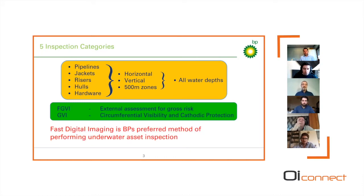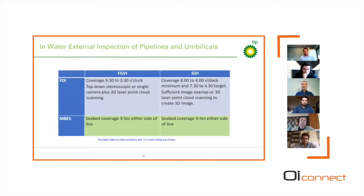And fast digital imaging has become BP's preferred method for performing underwater asset inspection. So BP now has a specification that outlines the minimum requirements for fast GVI and GVI, and they're quoted in o'clock positions rather than coverage. Fast GVI requires a minimum of a 9:30 to 2:30 o'clock coverage. That essentially means about the top 160 to 170 degrees of the pipeline plus seabed either side.